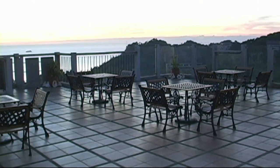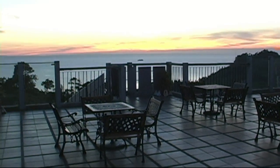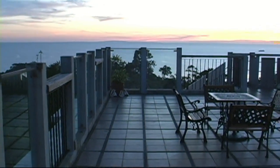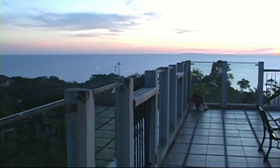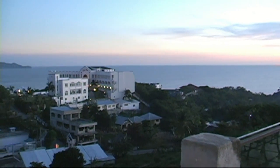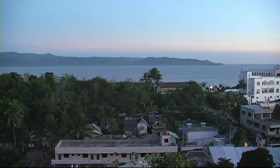Okay, here we have the rooftop terrace, and again, you can have lunch and dinner up here. Enjoy the beautiful sunset. As you can see, currently it's happening right now in the background there. You got an absolutely beautiful view of the ocean. You can see many of the other hotels right there. You see Grand Vista.